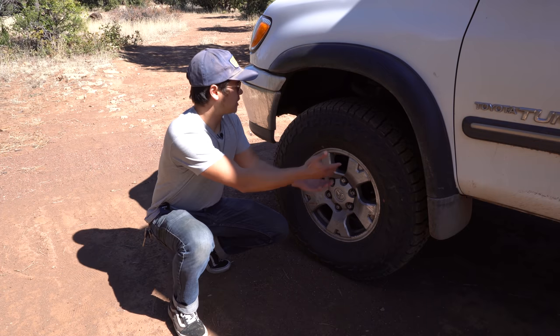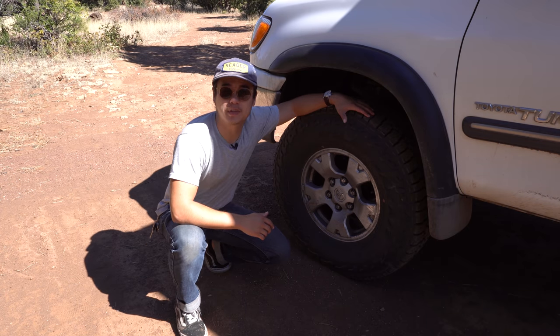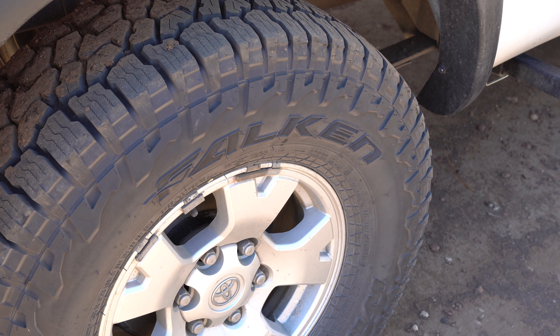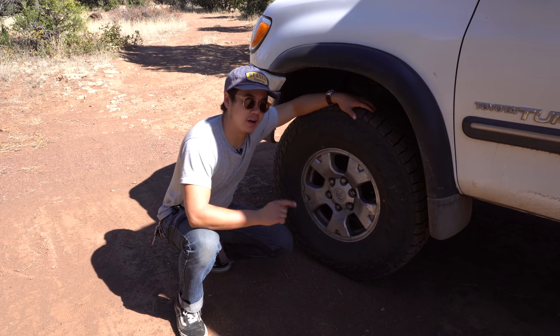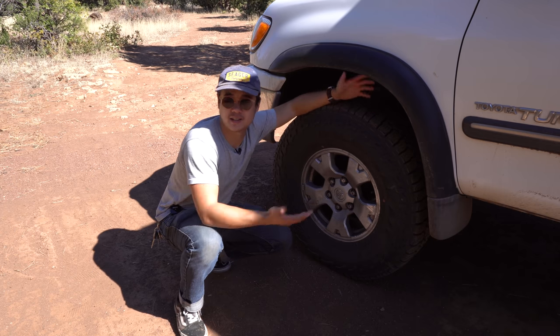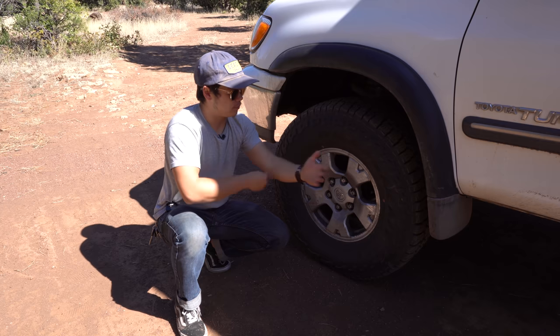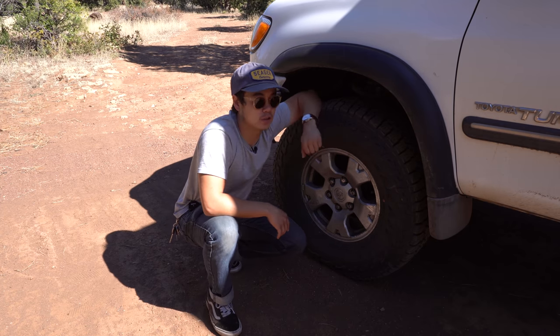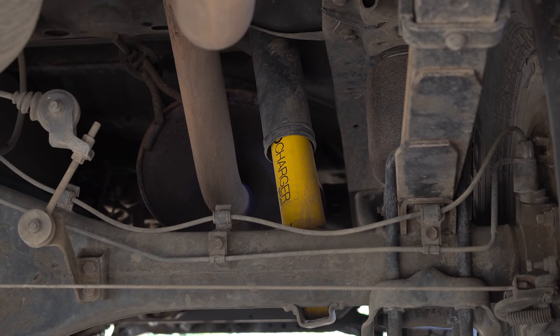I guess starting off down here, we have Falcon Wild Peak AT3W tires. They are E-rated, which means that they have a very high weight capacity and they're meant for carrying heavy loads. These are 285/75 R16s. Great tires, couldn't say enough good about them. I also, all the way around the truck, upgraded the suspension to Old Man Emu Nitro Charger shocks.